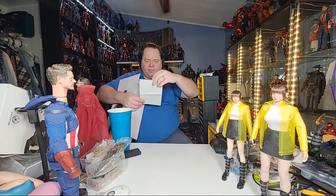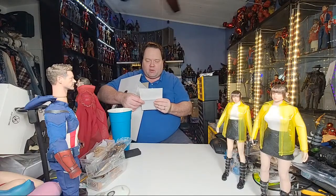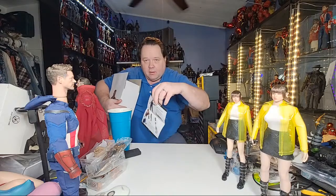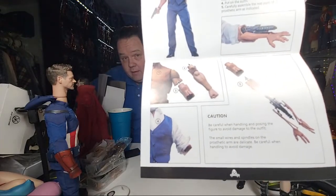Take off the outfit. So you have to strip his top all the way off, clothes off the upper portion of his body. Carefully pull out the detachable arm. Place the top part of the prosthetic arm into the slot as shown. Put on the outfit. Carefully assemble the rest of the parts of the prosthetic arm as indicated. Caution: be careful when handling and posing the figure to avoid damage to the outfit. The small wires and spindles on the prosthetic arm are delicate. Be careful when handling to avoid damage. There you go.